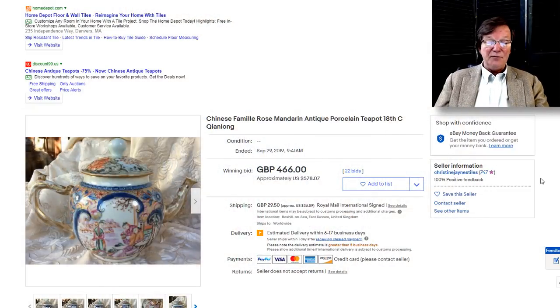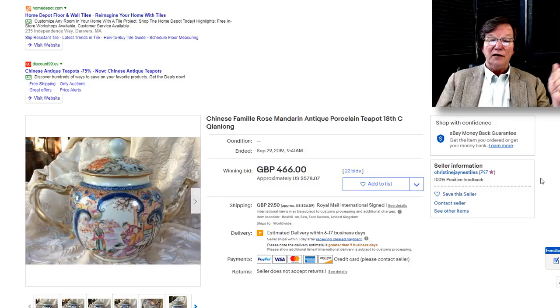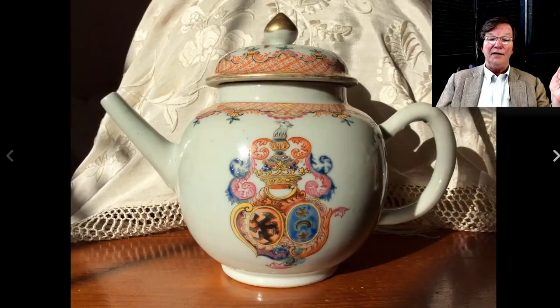And it ended up doing $578. It was a pretty good sized pot, but it was also a nice pattern. I like the sort of rococo upper edge. Nice looking thing. And then pop over to this.